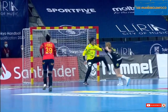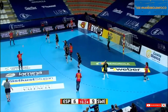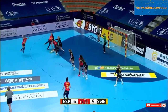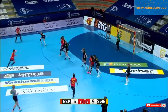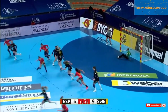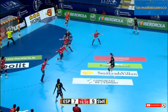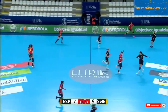And very well taken. So Musons has now come on for the misfiring Fernandez. I think it's a good choice. She's struggling in attack, but also defensively. That was a tame one. It may have taken a slight deflection, but Musons, who's literally just stepped on court, gets her first goal after less than 30 seconds of play.